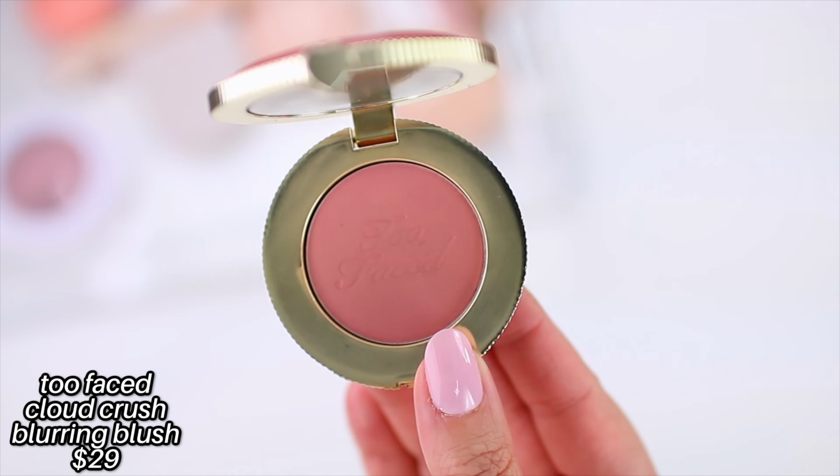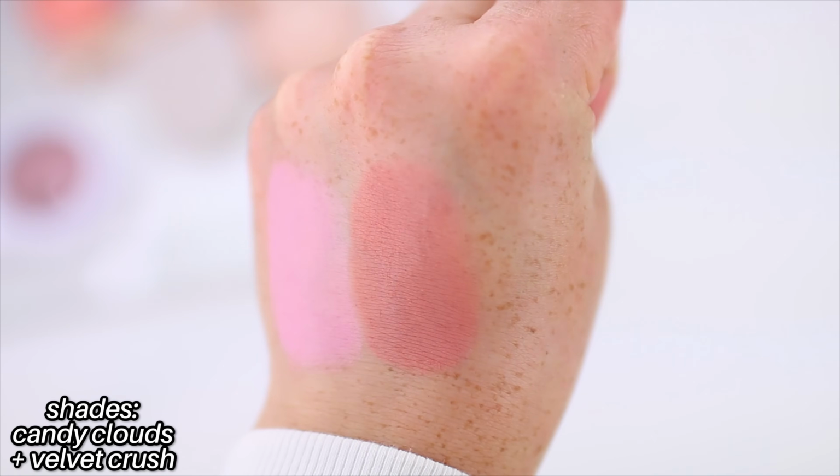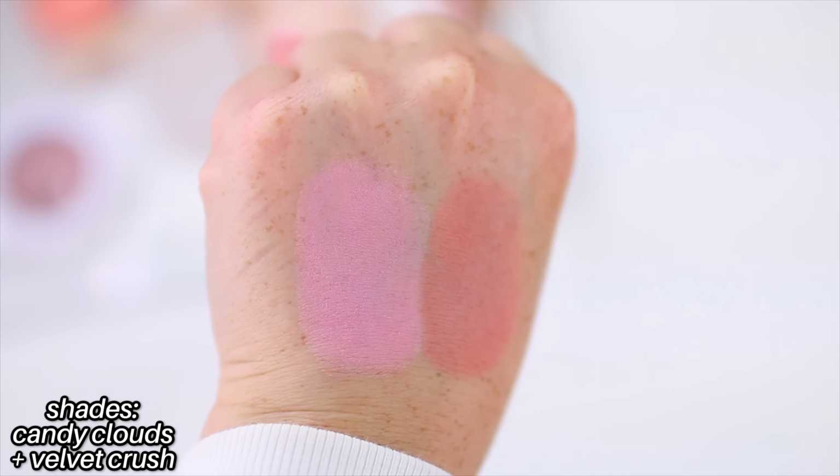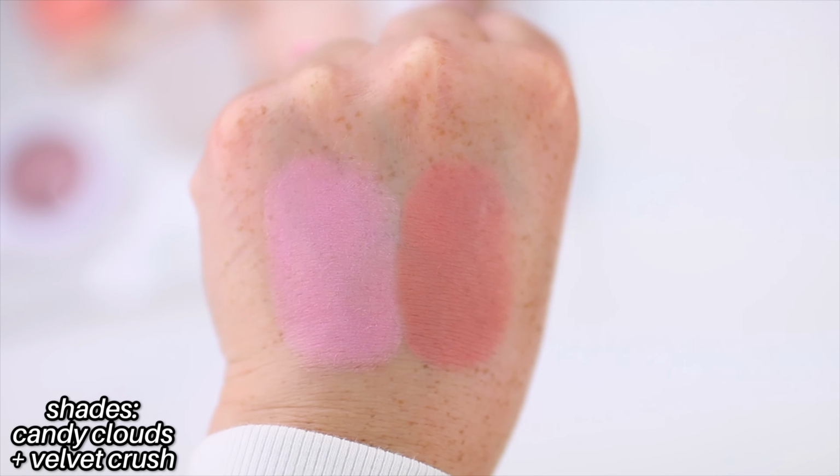I just thought of this. It gives a very similar effect that the Too Faced peach powder used to give to my skin. That was my favorite powder of all time. It just gave the most beautiful, smooth, blurred finish. And I feel like whatever they used in that, they have to use that in these blushes, because again, they just give your skin that beautiful smooth finish.